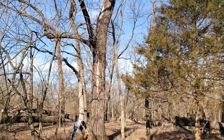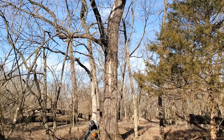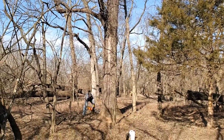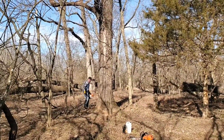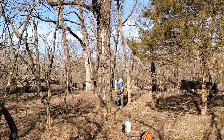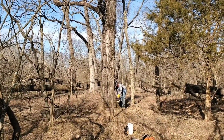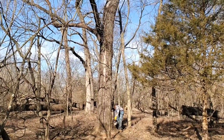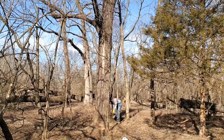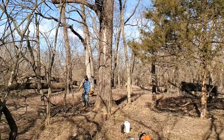Big tree. Glad we're able to salvage something out of it. I don't think it'll be too bad, really. That's a pretty old lightning scar. At least it looks old. Seems like the wind blows about every day over here in this part of the world. And you really notice it when you're cutting these tall trees. Oh boy. Really started to move there.